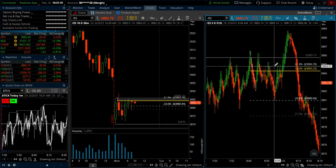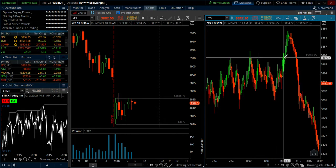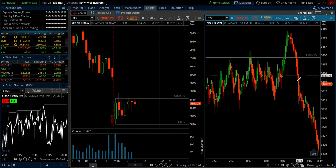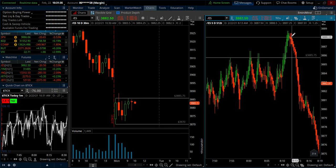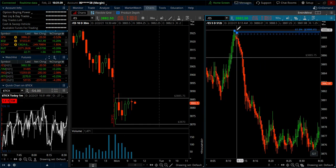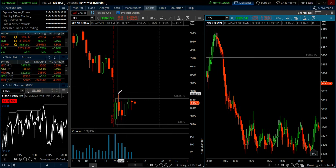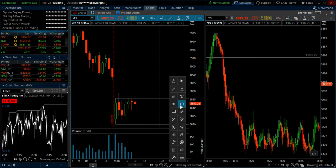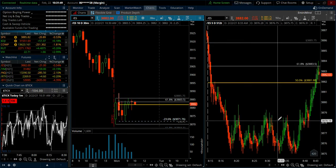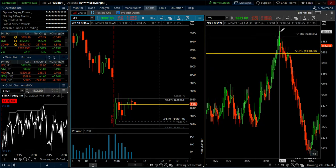But when we moved higher about 10 minutes later, see how we move above the top of the first 30-minute range fairly convincingly, a good 3 points, and then we fall back down into it pretty harshly. That printed a high tick, and by drawing that up essentially on the 5-minute chart, it looks something like this. That did set up in a short.